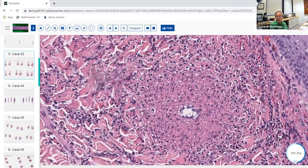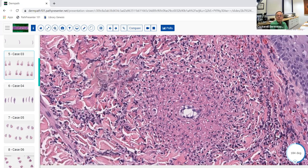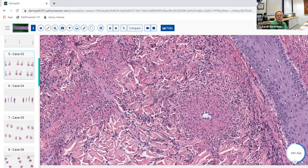And you said that it was around blood vessels. Well, what do we have going on here? It looks like the vessel wall is pretty much destroyed. Lots of leukocytoclasis, and yes, fibrinous debris as well. Absolutely.